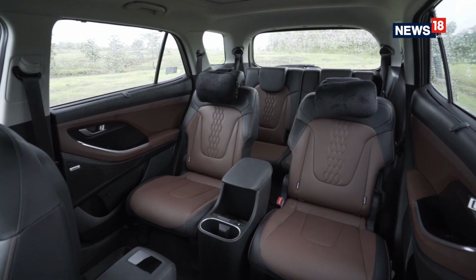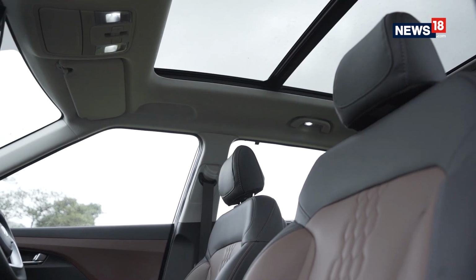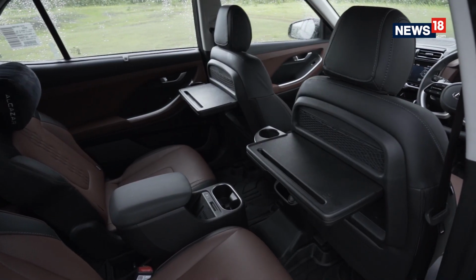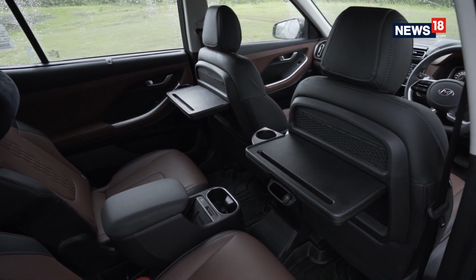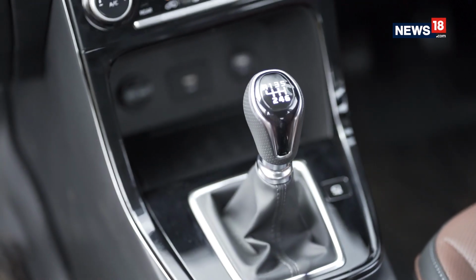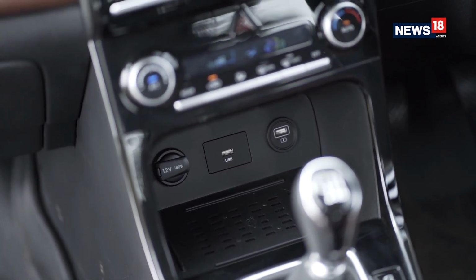The legroom is ample in the middle and the sliding seats are a boon for taller passengers. The headroom is also generous. One commendable thing is the quality of the plastic tray, which is built solidly to support heavy items like a laptop. However, for the same reason, a 12-volt DC charger would have helped the cause.